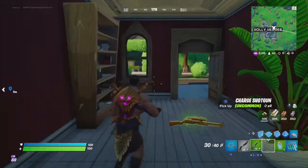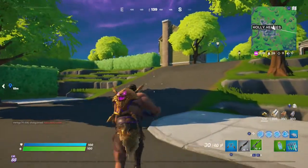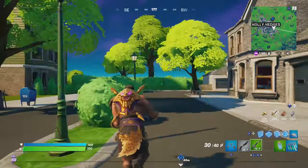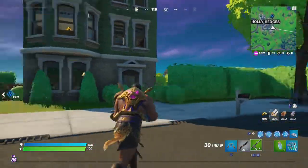Alright, let's go ahead, Goblin Jor. Let's go show everybody the location of the 6th book. Now, you can get these books in any order, so don't worry about it. Just have a good time when you're playing.